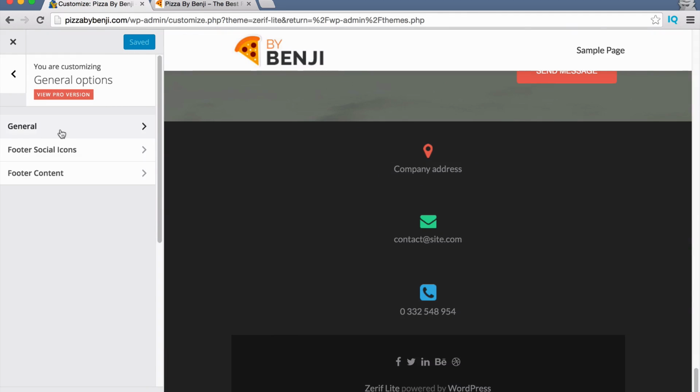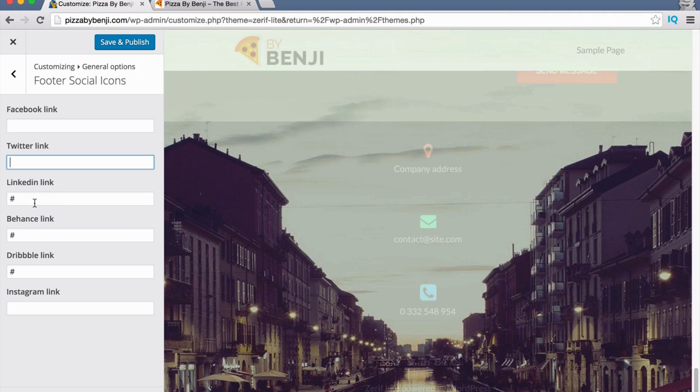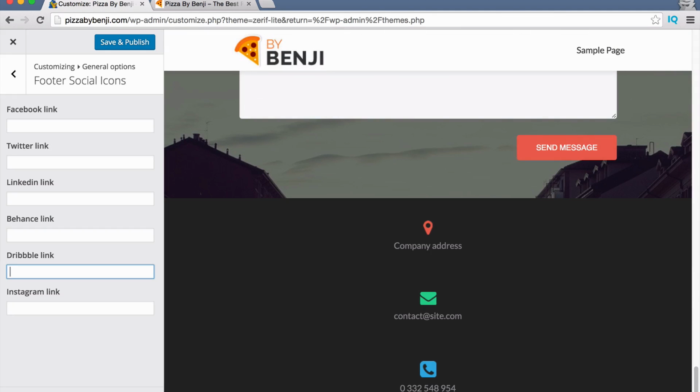So we come back down to our footer, and we go to footer social icons. Now these are the social icons down here. I'm going to delete everything that they have in here. And you can see all the icons are gone.